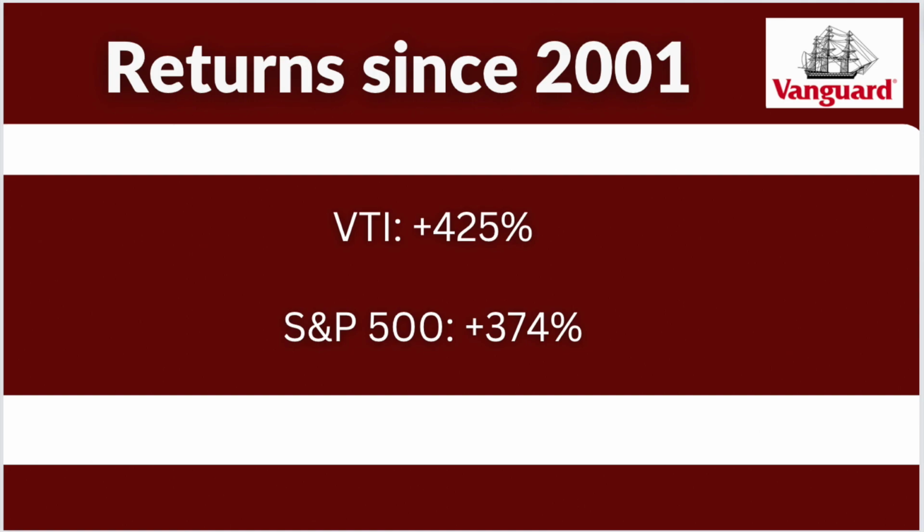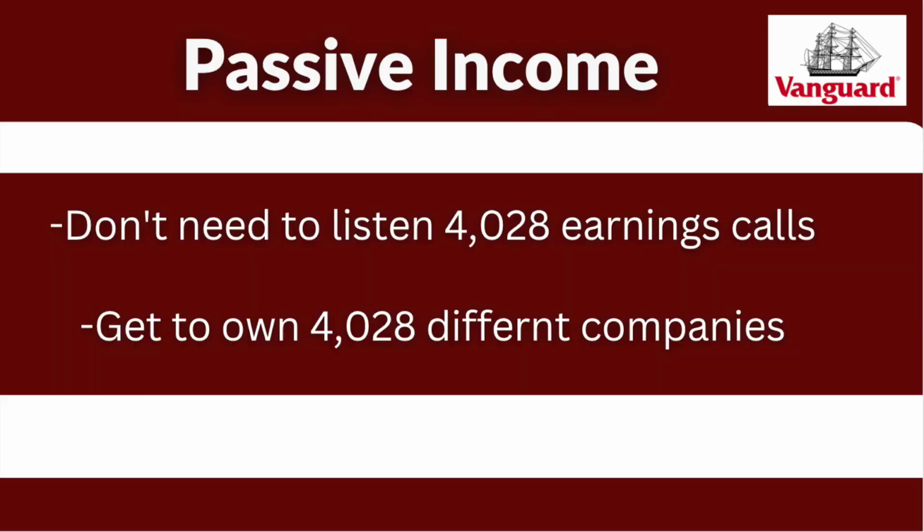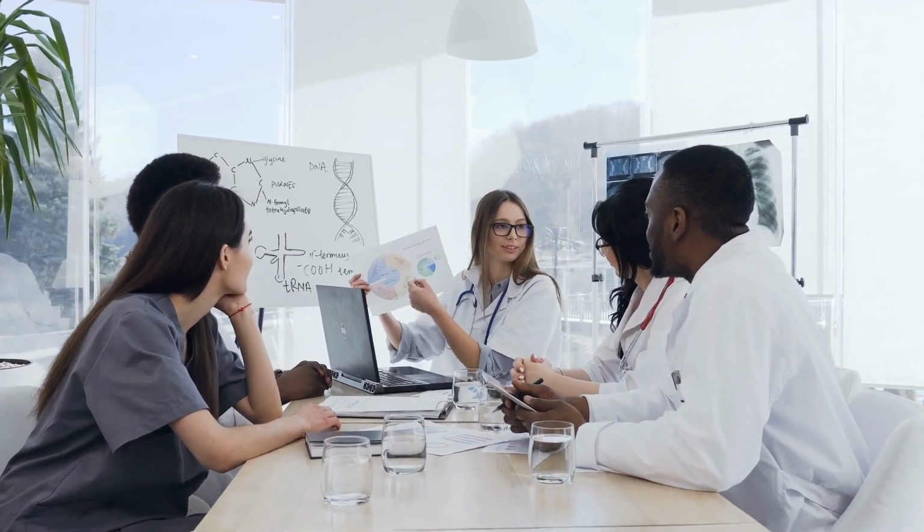Since its inception in 2001, it has returned 425%, including the dividends that it pays out every single quarter for just being a shareholder. So we get paid while we wait for the market to just continue to work hard for us. With a low expense ratio of just 3 basis points, that's just $3 for every $10,000 invested. Now that sounds like a bargain, since we don't need to listen to 4,028 different earnings calls or look through their financial statements.